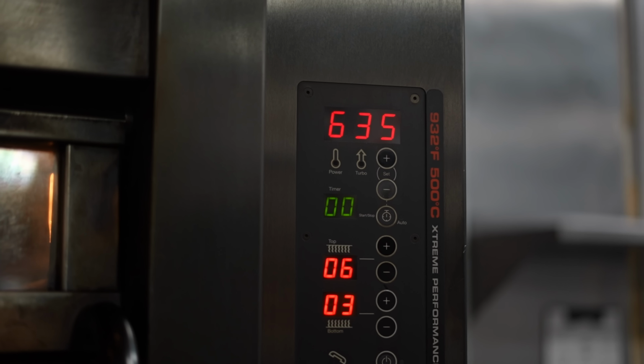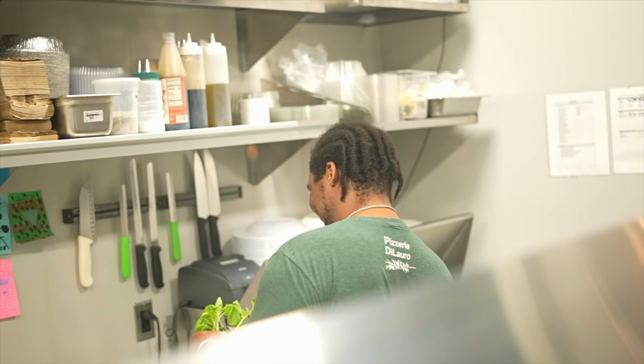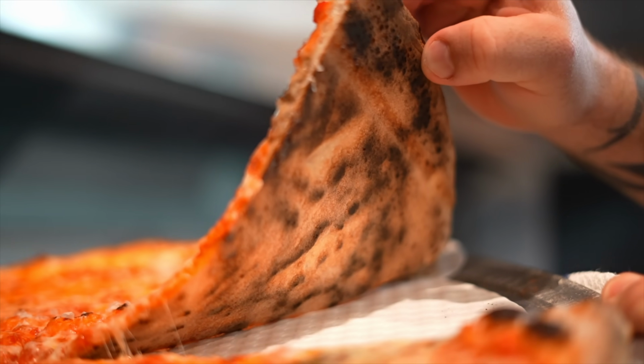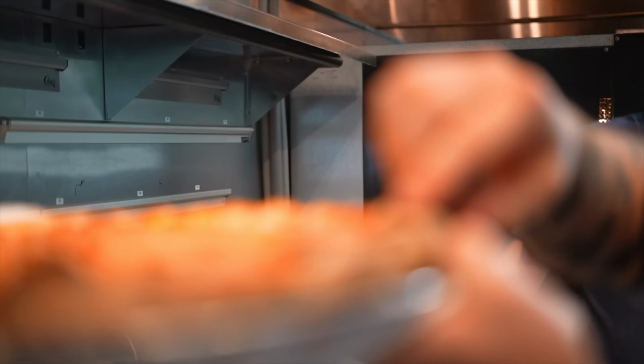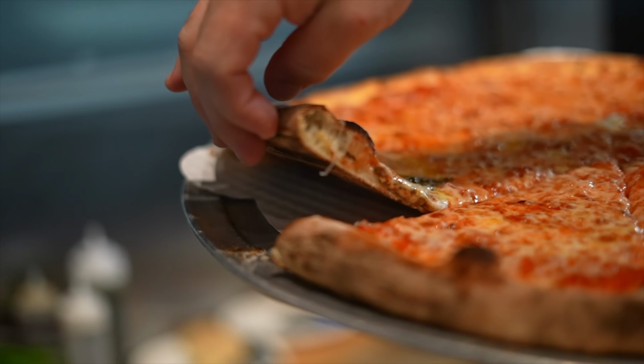Throughout the course of the night, they'll raise the temp up a little bit and play with the top and bottom controls, but Taylor over there, he's the best. If he's not here on Friday and Saturday, we just close. We try to cook most of our pizza nice and well done, not on the light side, but more on the darker side, because we still want to give it that New York cook.